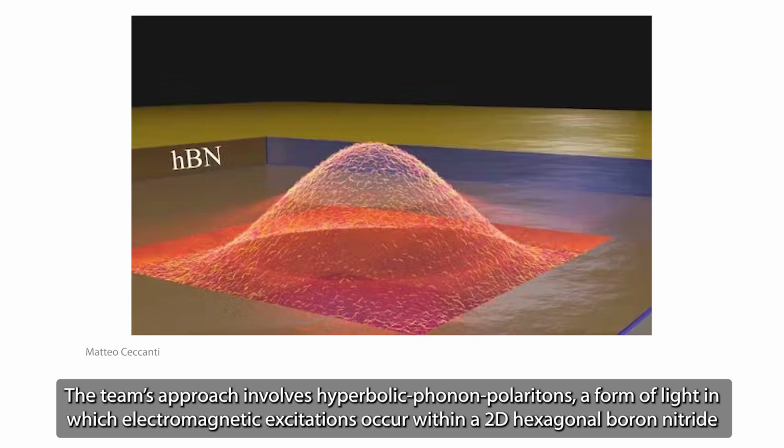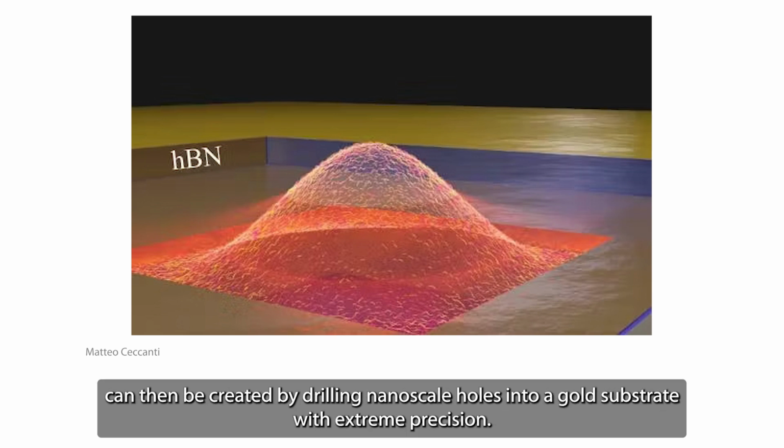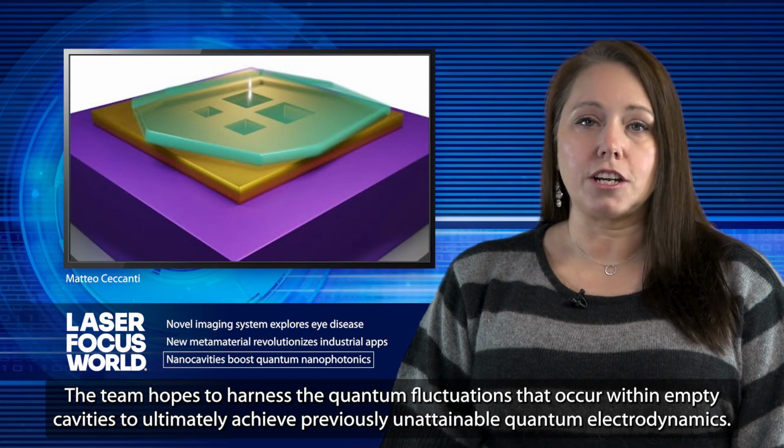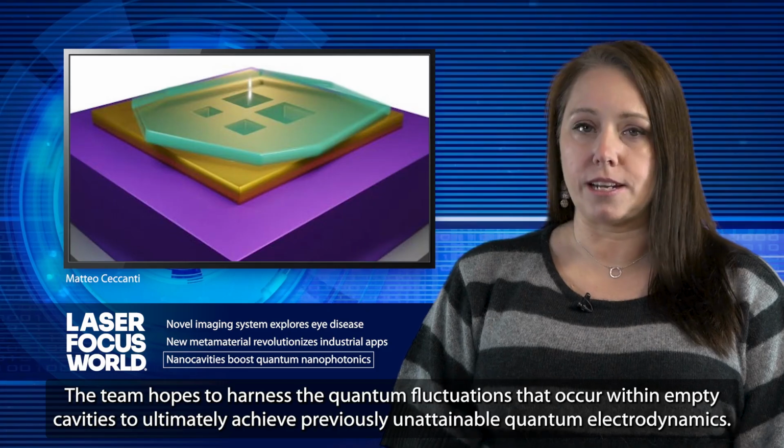The team's approach involves hyperbolic phonon polaritons, a form of light in which electromagnetic excitations occur within a 2D hexagonal boron nitride material, commonly known as white graphene. This forms the cavity. Nanocavities, which are generally used in physics to enhance light-matter interactions, can then be created by drilling nanoscale holes into a gold substrate with extreme precision. The team hopes to harness the quantum fluctuations that occur within empty cavities to ultimately achieve previously unattainable quantum electrodynamics.